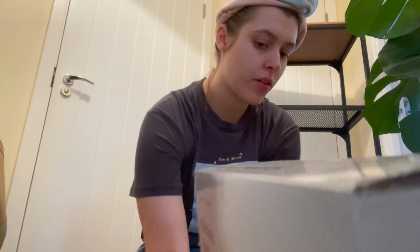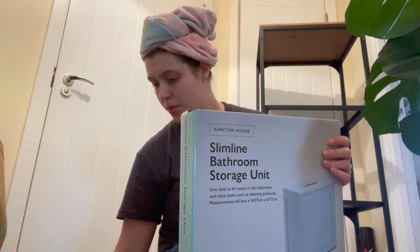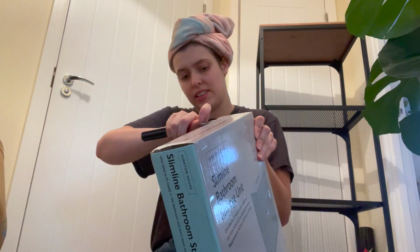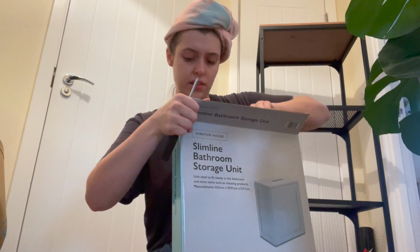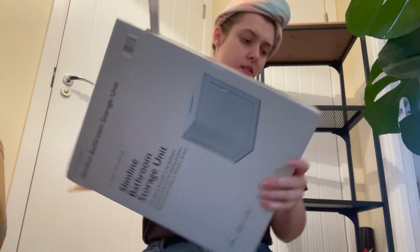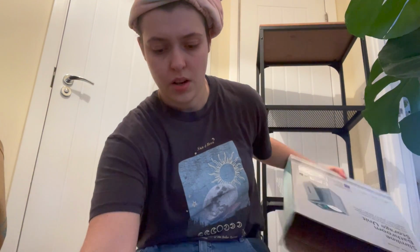Whilst I'm here looking like a crazy person, I'm gonna build my slimline bathroom storage unit that I bought last weekend from Aldi. I can get in there. Hopefully it's just, well, it's a simple box, so it shouldn't be too difficult to construct. I'm hoping it comes with all the screws because I'm not entirely sure that I have, but yeah, it does.